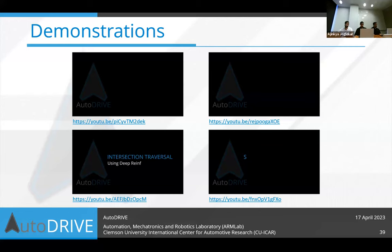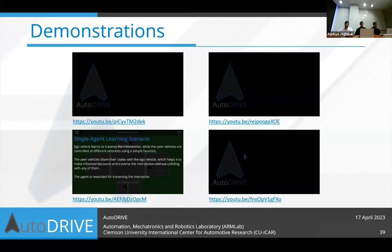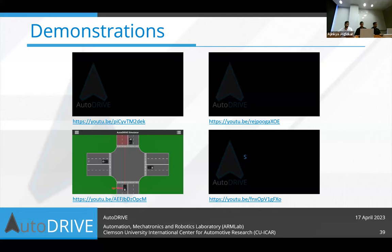One of the things to note here was the data recording functionality in the simulator, in which we can run parallel instances of the simulation and record a lot of data at the same time instead of wasting a lot of time collecting data. And we can also ensure time synchronicity of this data, so that we have good quality as well as quantity of data.